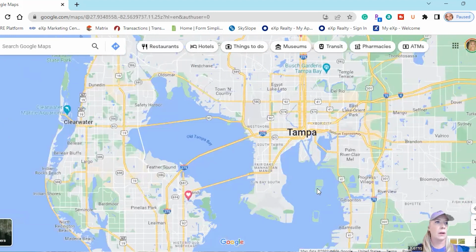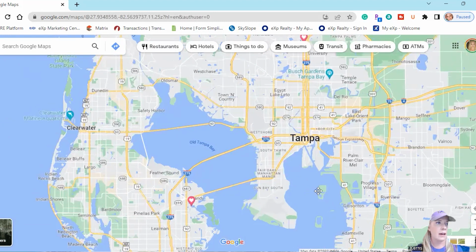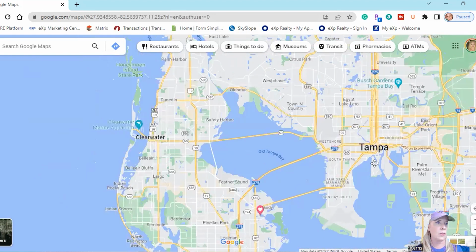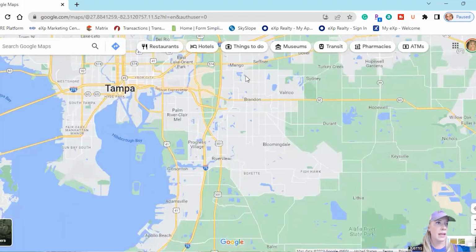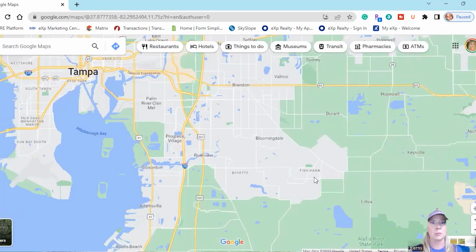And then if we head a little east, we're going to cross the Selmon and go over into Brandon and then Riverview. And Brandon's right here. We've got Riverview here. And really everything in between is still really good. I actually like Bloomingdale a lot. And if you don't mind being really east of town, Fishhawk, like southeast really, Fishhawk is another just beautiful area.